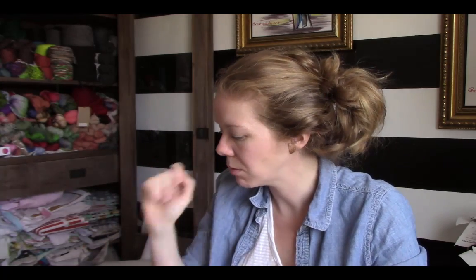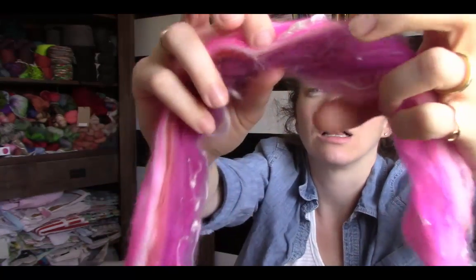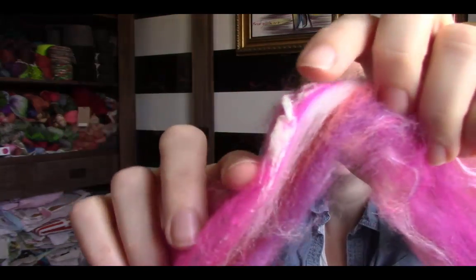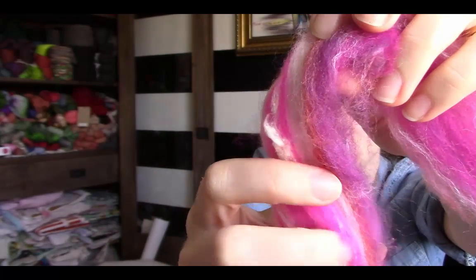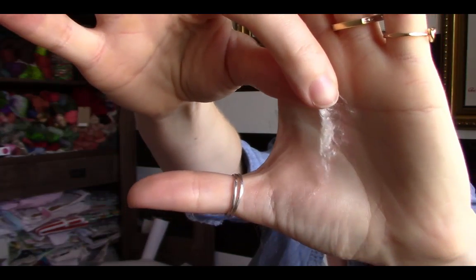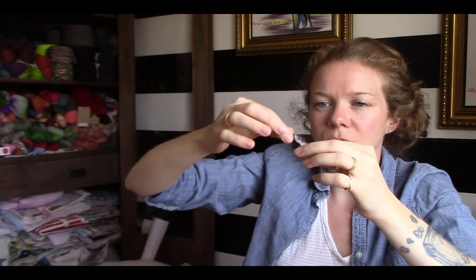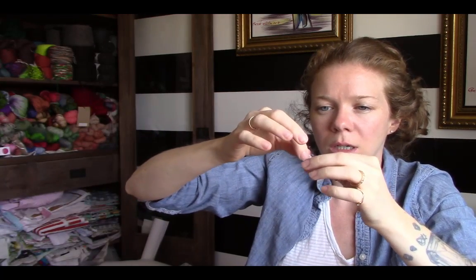Silk noils are those little bumps. So what do I have them in? I have them in the beets. Here they are in the beet salad. It's these little bits of white. There we go. That is a silk noil. And noil just means short fiber.